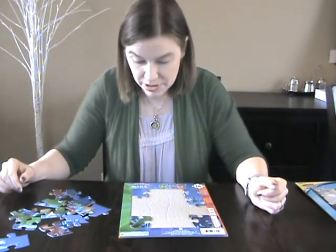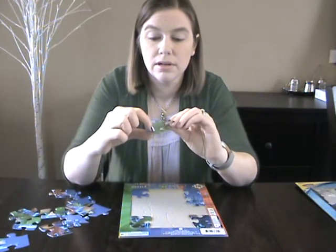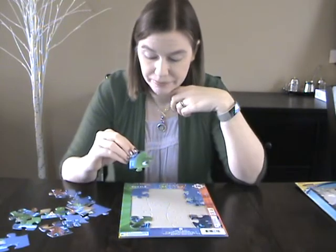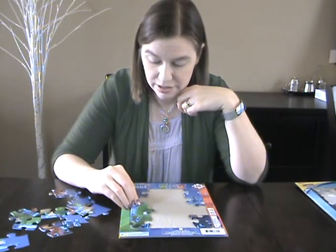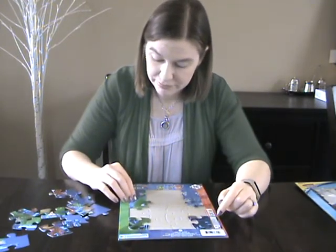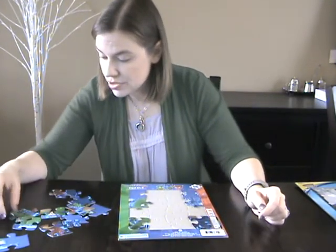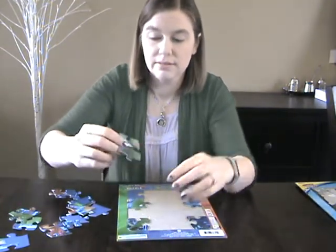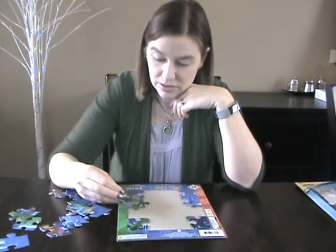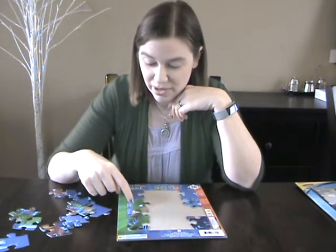Let's try another edge piece. Ah, looks like part of Gecko's face. So we know his legs are here. Should we try there? No, his head doesn't belong on his legs. How about right above? And it's a fit. All right, let's try another edge piece. Oh, I think we're getting somewhere now. This is part of Gecko too, isn't it? Part of his face and his shoulders. There we go. We have a match.